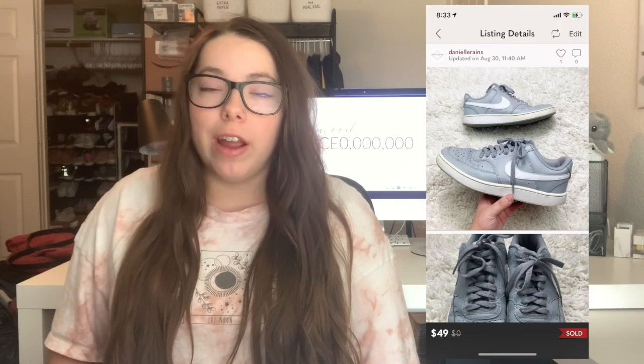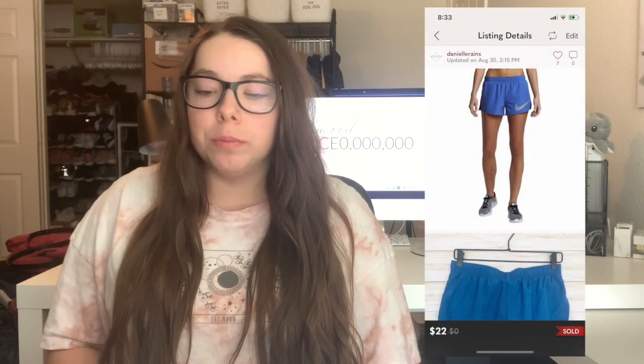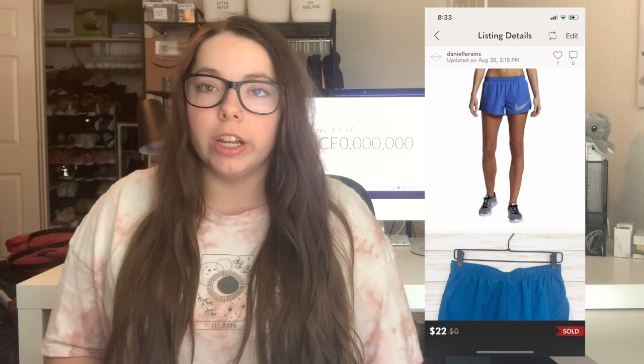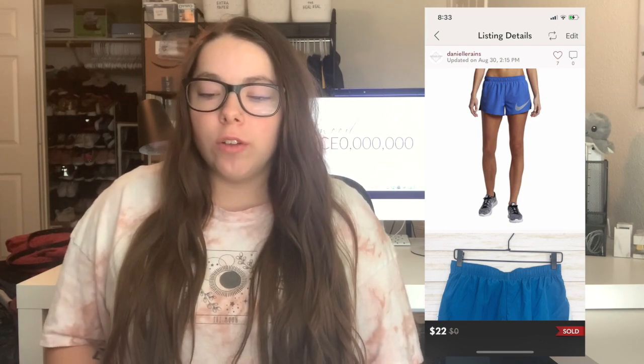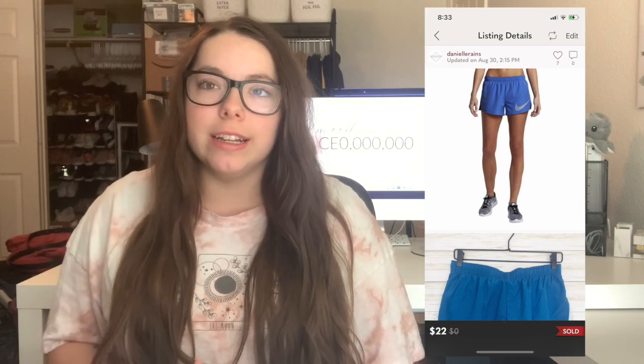And they ended up selling outright for $49, so I cannot complain, and I am very happy with the sale. And next up is another Nike piece. This is a pair of brand new with tag women's Dri-FIT core running shorts in a size medium. These sold for $22 with a Poshmark fee of $4.40, and then I was left with $17.60.